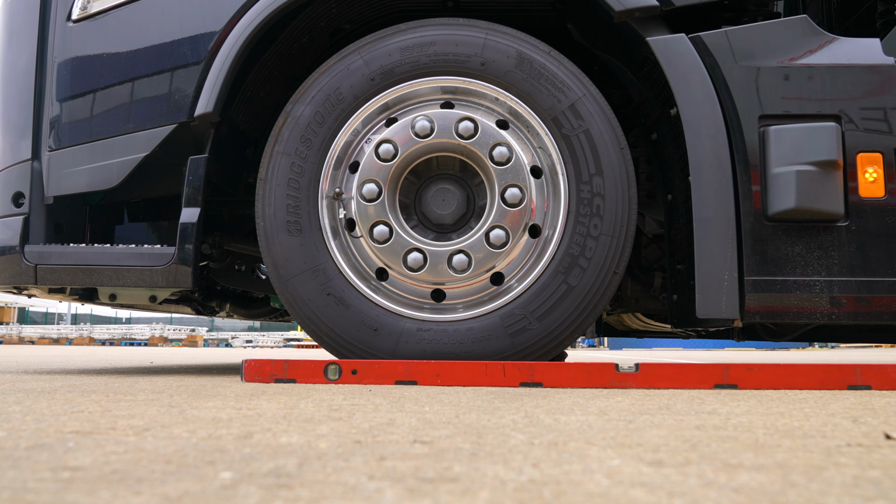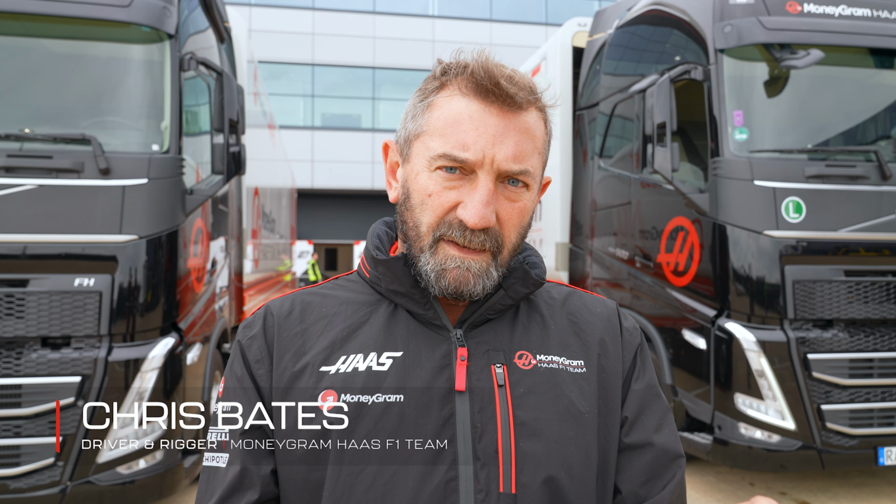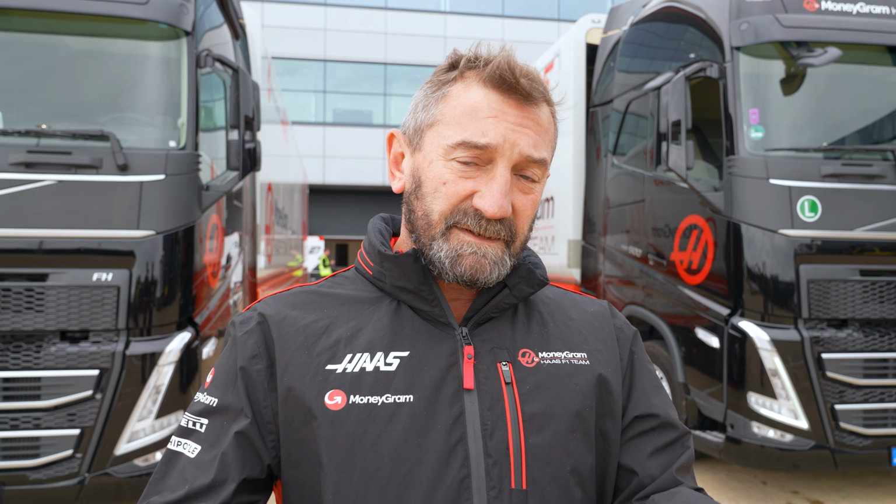The two trailers have to be exactly 3,050mm apart. And we've got a 10mm leeway, so you have to get it perfect. Sometimes it can take a couple of hours to do, other times it's first go.